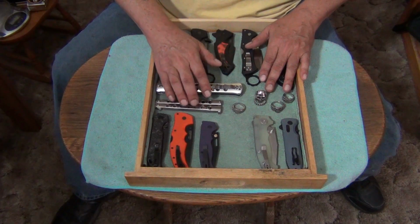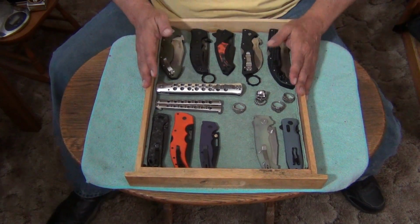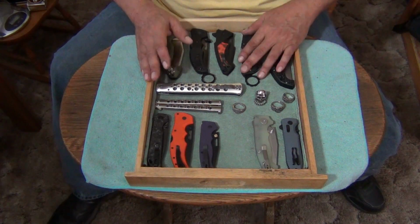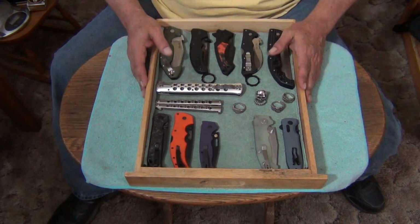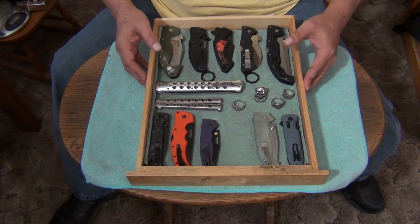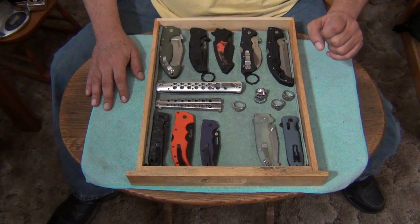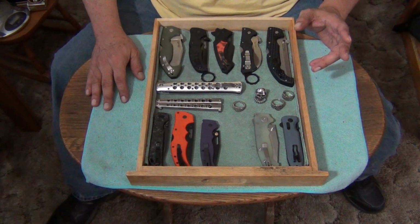This one I don't carry. I just like to fidget with it at home. And so, you know, when I get on the bike or whatever, this is the drawer I go into to grab whatever knife I'm going to take with me. And for my top 5, I'm going to pick five knives that I use.